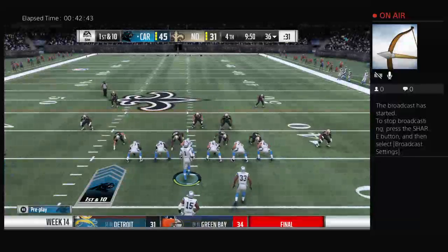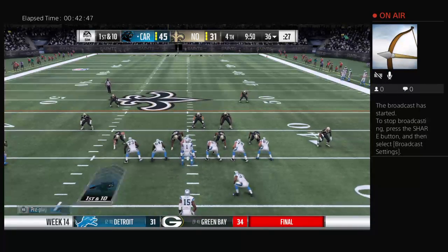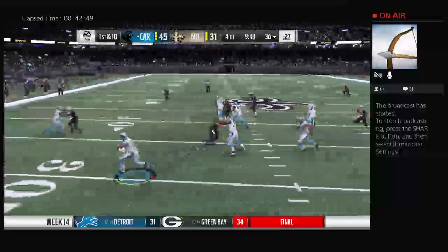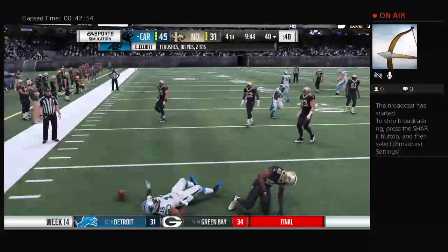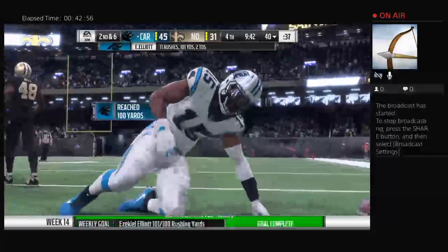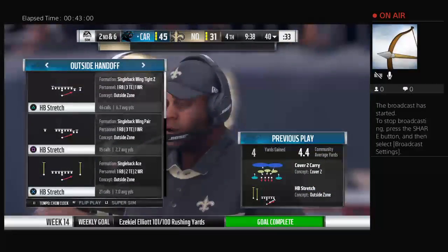Ezekiel Elliott gets ready to go again here. On the door for 100 yards in this ball game. And it's so important. It doesn't seem like it's that big of a deal. Just short of it, a little bit over. A little bit over feels better to everyone. Offensive line, running back, team totals. Just something magical about breaking that barrier. And he's right there on the doorstep now.